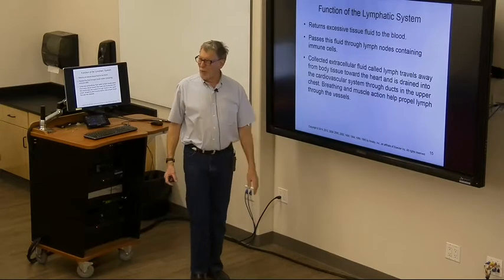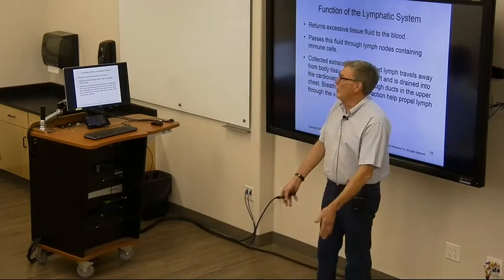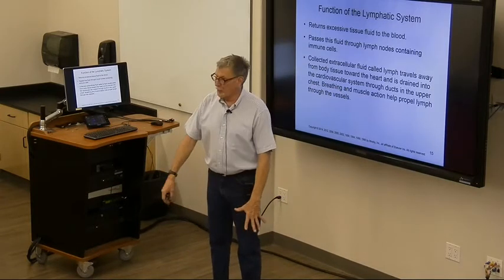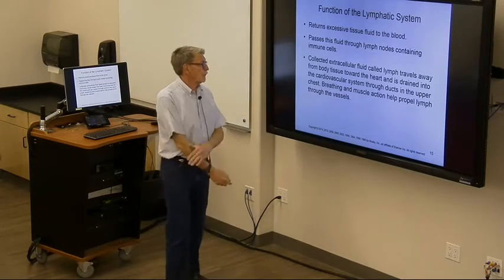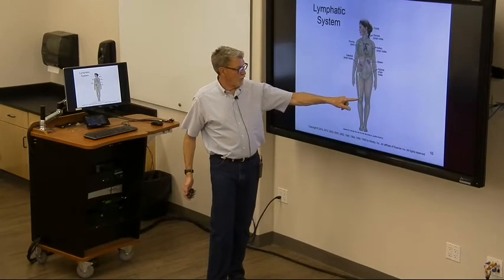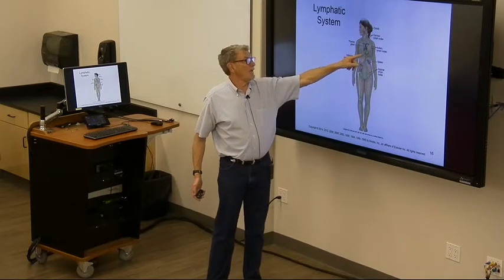Since you don't have a heart pumping your lymph, your lymph moves very slowly. It mostly moves because as you walk along, your muscles squash the vessels and push the fluid back upward. So the lymphatic system is slow moving. But if it gets blocked, fluid builds up in your legs, and your legs can literally get this big. The lymphatic system brings lymph up here. You have lymph nodes at your joint areas, in the groin, at the axillary area around the armpits, and in your neck.